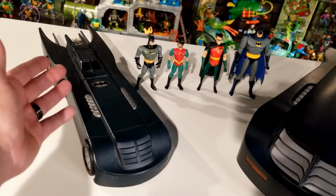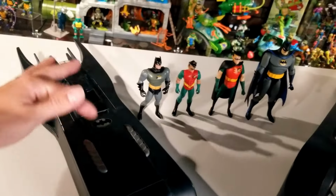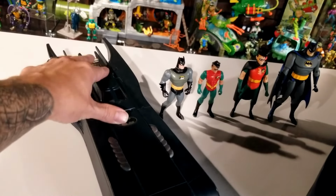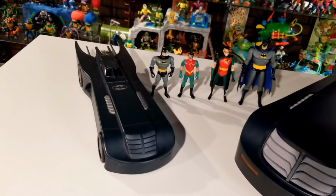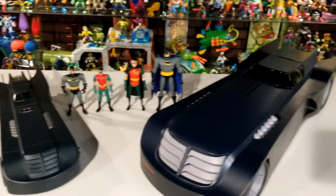I think these Batmobiles went for like $20, maybe $25 or something like that. The canopy doesn't slide open like the new one does right there. It ends up popping open like this or whatever, and then it does have a little jet vehicle that pops out the back, and you guys can fly it around. But there's no kind of missiles on here. There's no lights or anything like that. It doesn't make any kind of sounds.